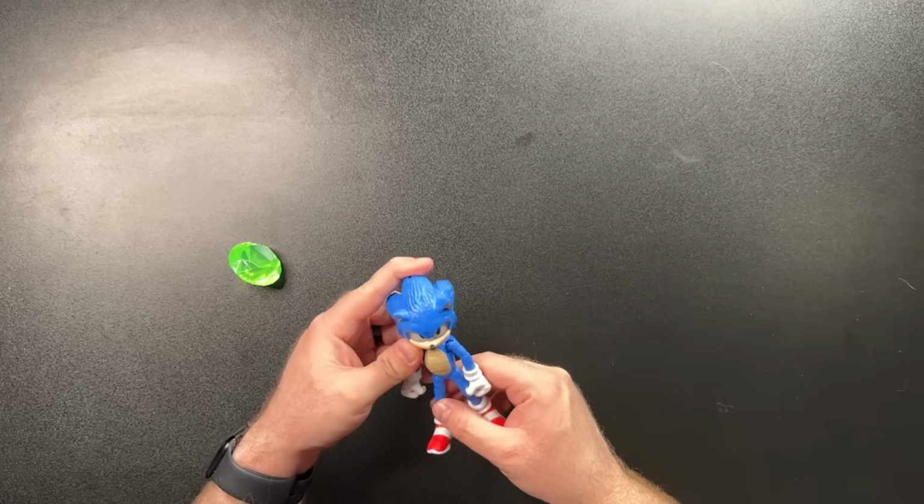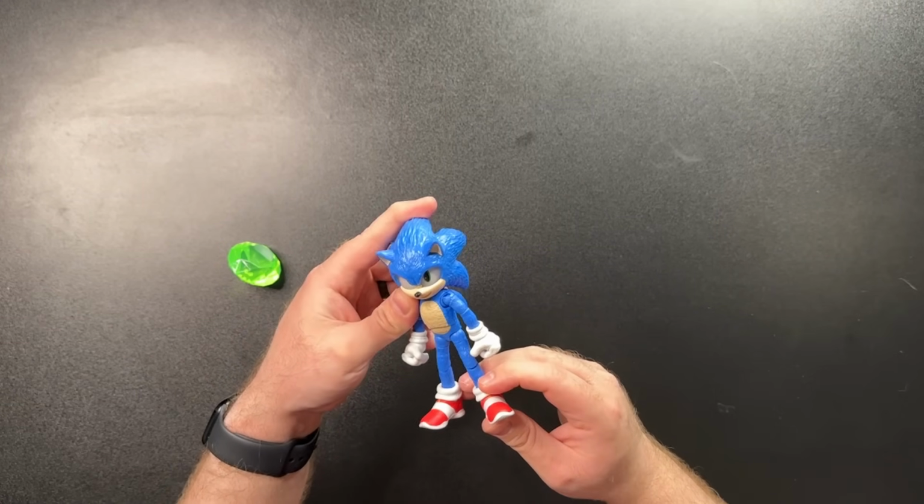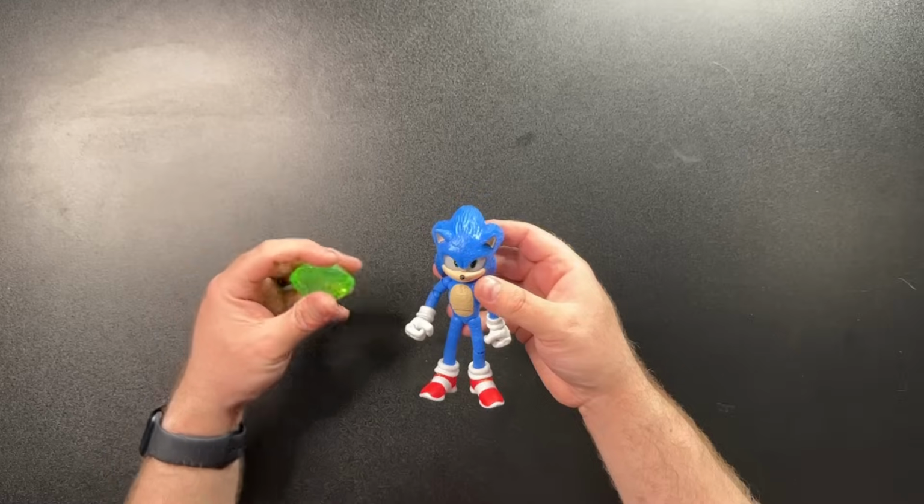But I wish this version of Sonic had an angry face, because by the time he gets the Master Emerald in the movie, he's... gotta keep it PG. He's very angry. He is out for revenge. He is very upset. I'm sure you've seen the movie by now. But in case anybody hasn't, I won't spoil anything. But Sonic has the right to be upset. So it would have been nice to see a much more angry Sonic as an action figure, rather than just having this smile saying, hey look, I got the Master Emerald.